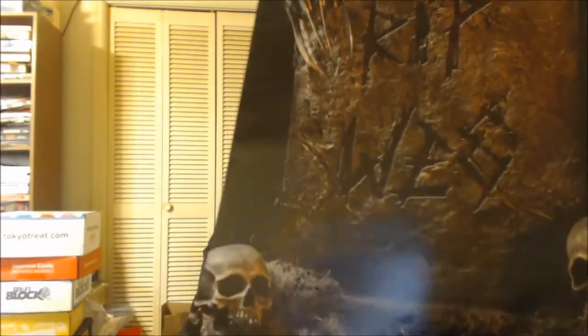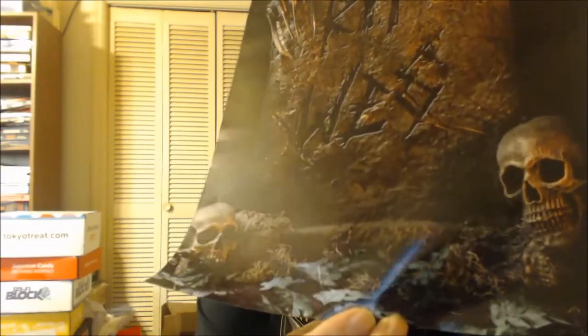Let's see if I can get into the poster. Maybe there'll be two. Or maybe not. Okay, so it's a Freddy poster. R.I.P. Wes. Is that what it says, I think? What does that mean? I hope I haven't missed out on some news here.